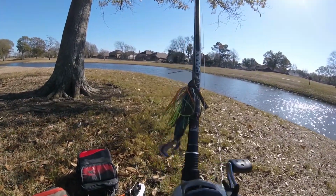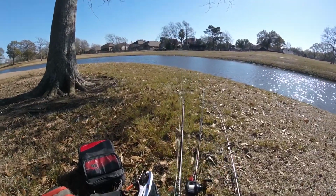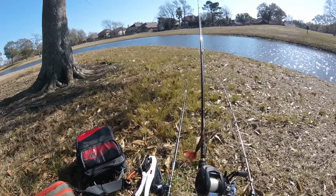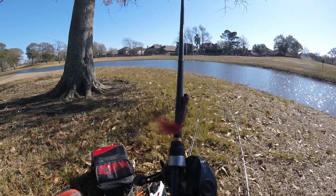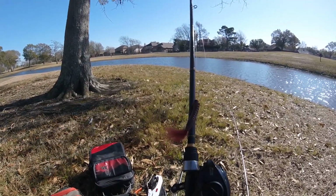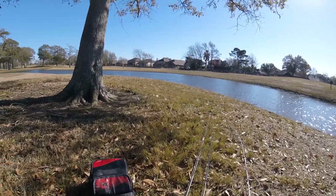This is the Z-Man swim jig. It's a bluegill pattern, and I put this little 13 Fishing crawl on the back as a trailer. We're gonna try fishing that a little. If the drop shot doesn't work, I will switch to the Ned rig also. It's the Rabbit Baits Ned rig lure. It has a little feathered tail. We'll see if that works. You guys stay tuned.